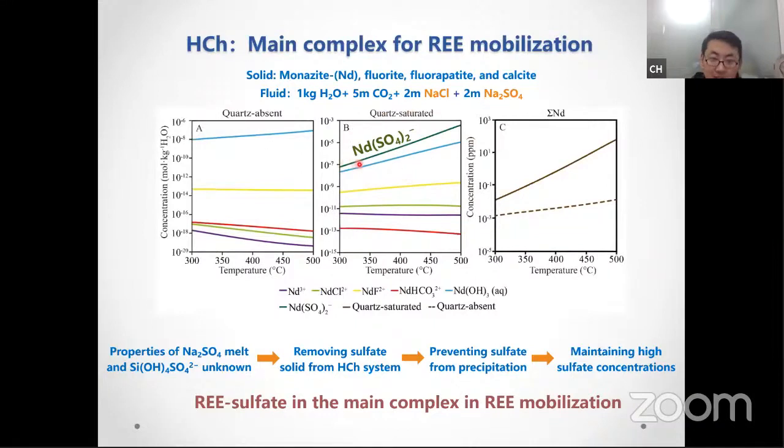Due to the limitations of available activity coefficient models in the simulation, the concentration of sodium sulfate was only set at 2 mol. This is greatly lower than that in natural fluids. Therefore, the calculated rare earth concentrations are likely to underestimate the rare earth carrying capacity of natural fluids.